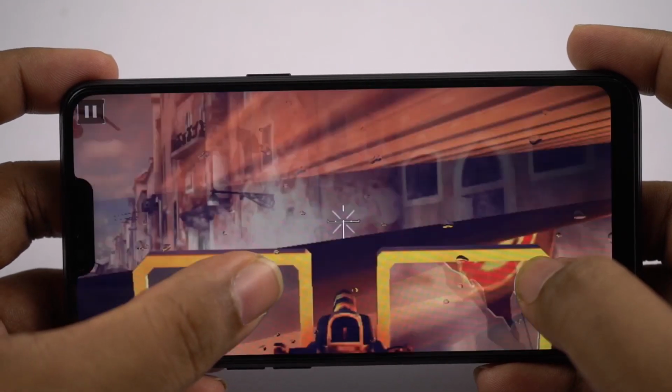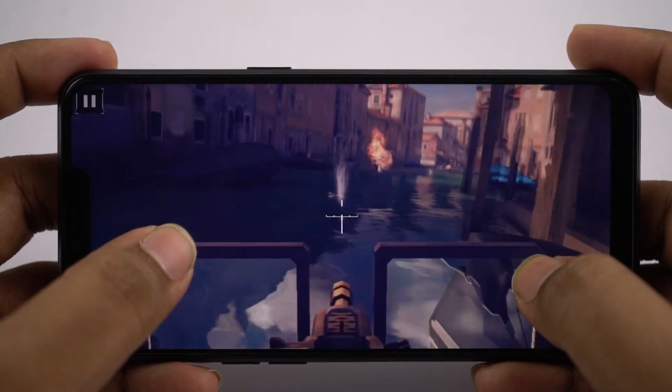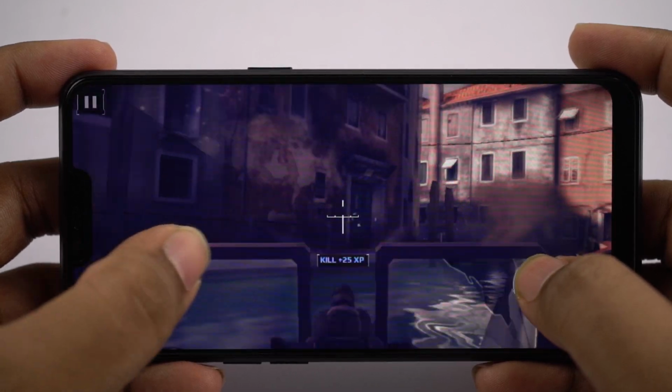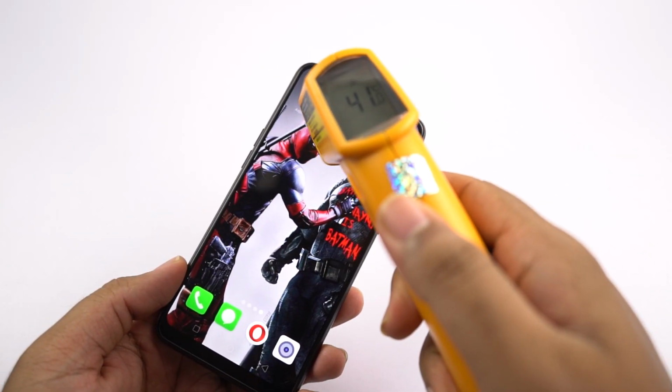Now as you can see, visuals look pretty decent. There is a tiny bit of lag, but overall the game is playable. Sometimes controls don't feel that smooth, at least when compared to other phones. On the whole, you can play this game without any major issues. So guys, I played this game for about 5 minutes.